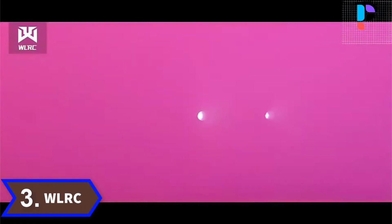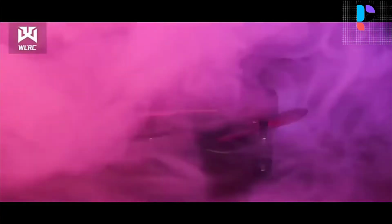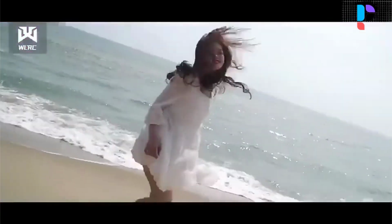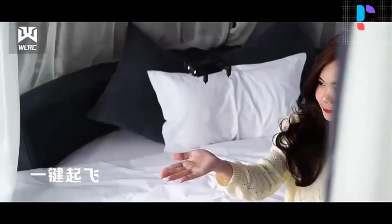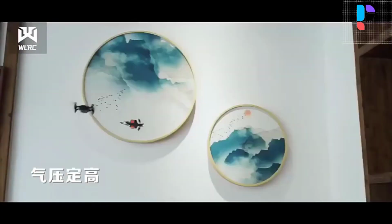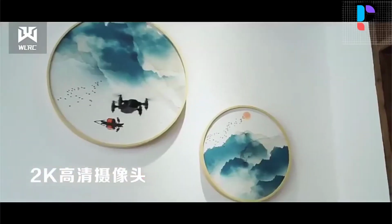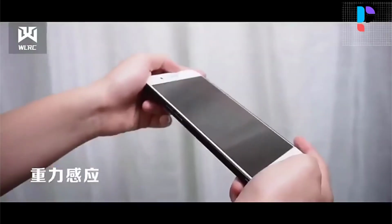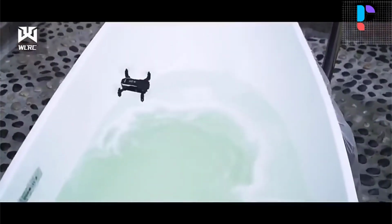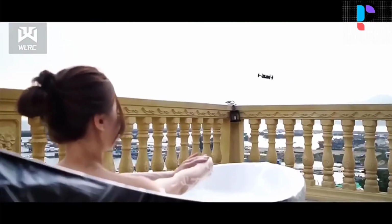Number 3. Brand name, WLRC. Model number, KK9 Mini. Foldable arms, small size of only 8 cm, easy to carry. 2.4 GHz anti-interference technology. 4 channels for ascent, descent, forward, backward, left flight, right flight and 360-degree roll, Wi-Fi FPV, optical flow positioning, visual obstacle avoidance.